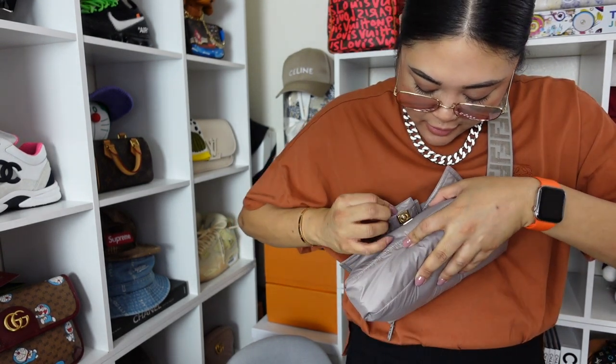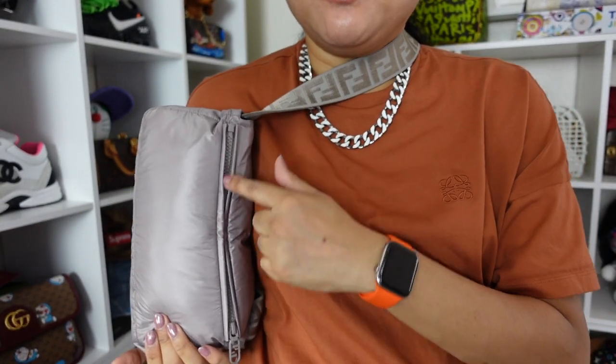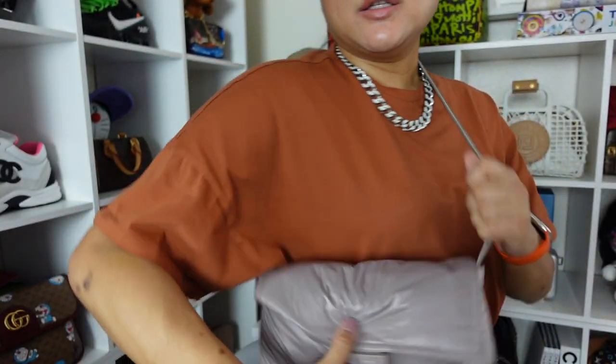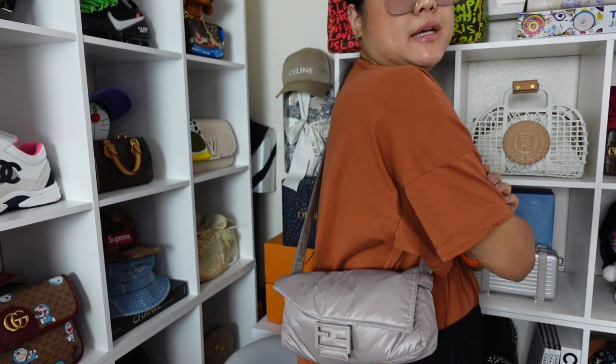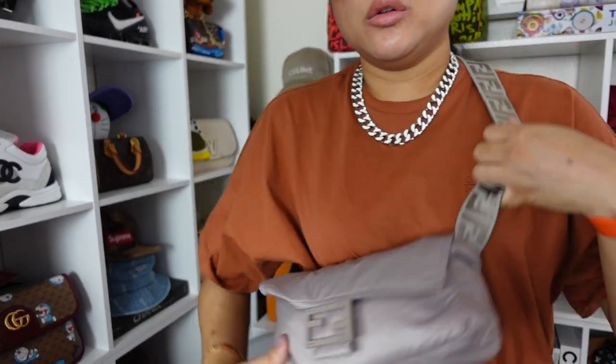You're still able to fit things in because the jacket portion of the rainy day baguette is going to be in the back. So you're still able to use it as a bag, which I think is pretty neat. And it still holds your necessities. I love the innovation of this baguette.